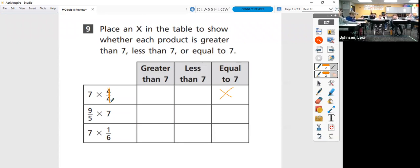9/5 times 7. Is that going to be greater than or less than 7? Simeon? Greater than. How do you know it's going to be greater than? Because 9/5 is more than one whole. It sure is. And so if I'm multiplying by something greater than a whole, the answer will get bigger.